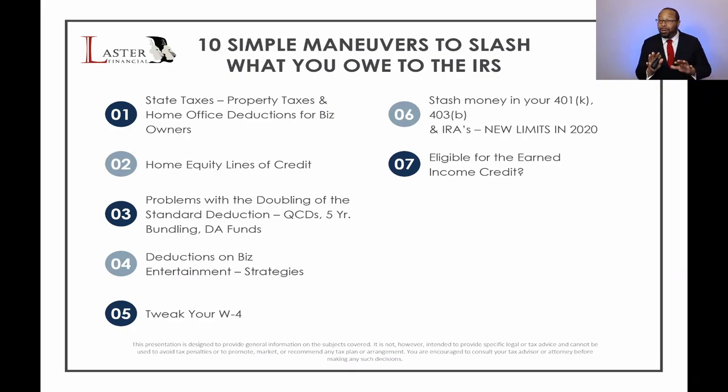I want you poor on paper, but wealthy in life. So if you can plan out how you're going to appear to the IRS to be poor on paper, then if you're making under $55,000 of income a year, you can get the earned income credit. That's up to $6,600 right now that you can have to reduce your annual tax bill.